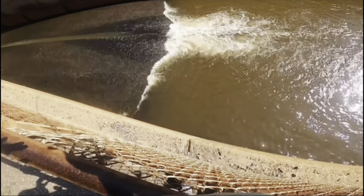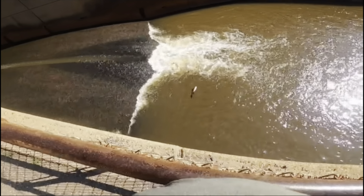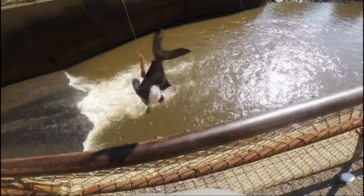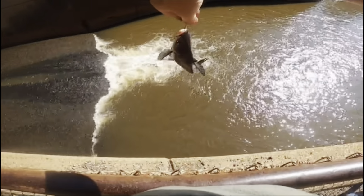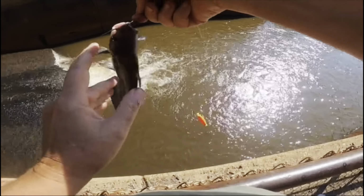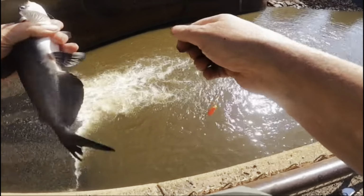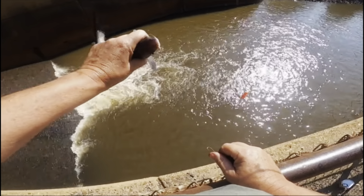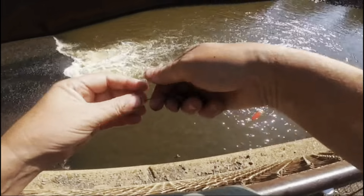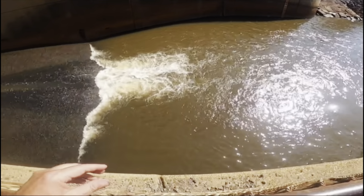Don't see my barb. There it is. Little blue. He's a little bit too small. He's emaciated. If he's just a little bit bigger, we keep him, but he's a little on the small side.